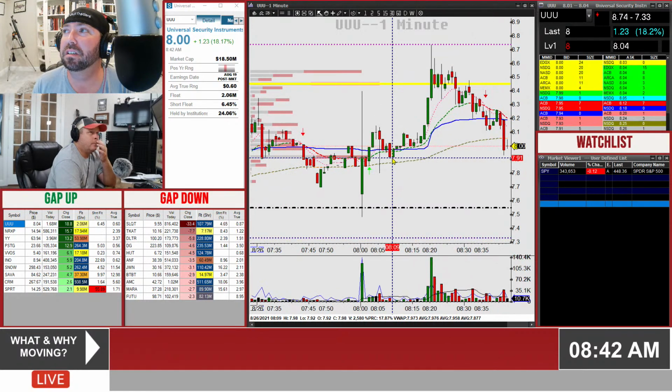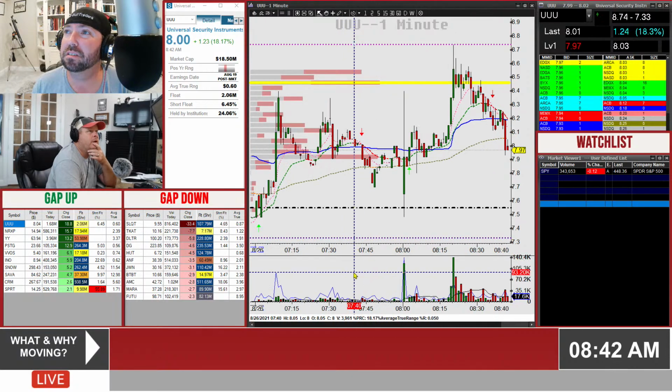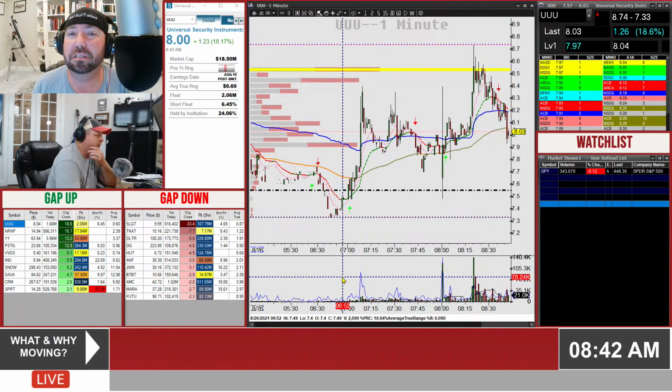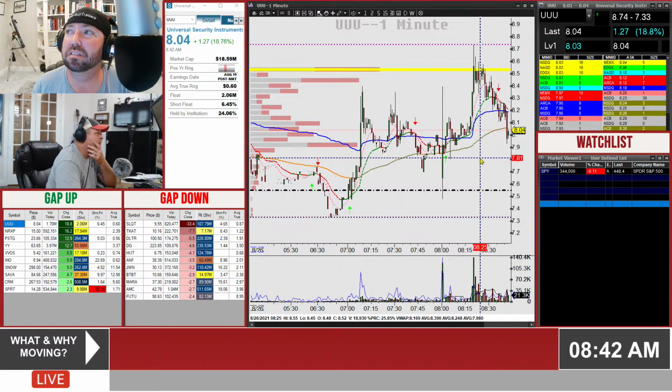Actually, I don't see anything, but just heads up, this one has been in play for a day or two. 2 million share float, so not surprised to see a little bit of continued activity in it, but I didn't see anything fresh as of this morning. If somebody has some fresh news, throw it out there.